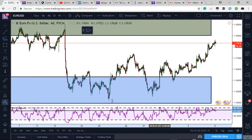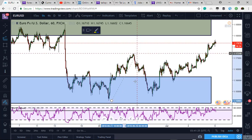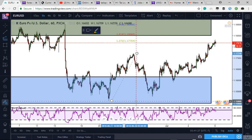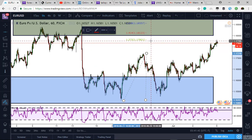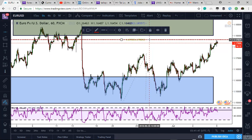I'll take it from this X to A, right back to X. Extension levels are just key turning points where we expect market to turn. Now we have 3 major levels that I'll be interested in. First level is this level we had at our 127, and this is where price action currently is, and as you can see, we have a bit of a reaction. The second level will be at our 1414, and the third level will be at our 1618.